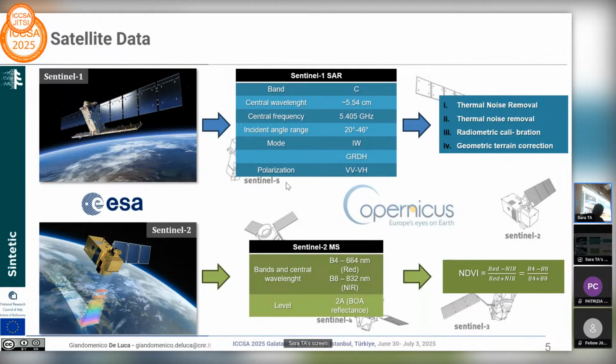Sentinel-1 is at C-band, a radar band. We used both polarizations, vertical and horizontal, differentiating the analysis for each of the two polarizations. The last part concerns the pre-processing of the data, but I won't go more in depth. For Sentinel-2, for the analysis that I'm showing here today, we use just the red band and the near infrared band, two bands that are 10 meters of native ground sample distance.